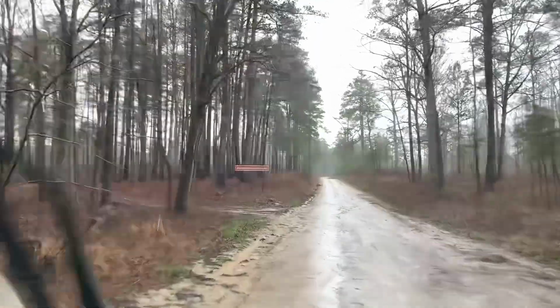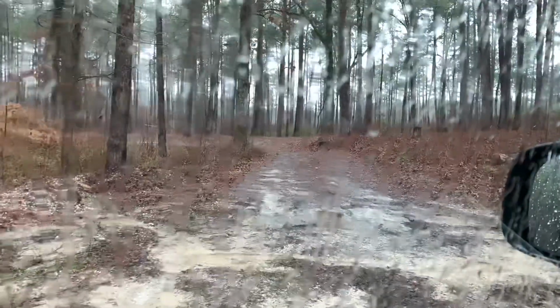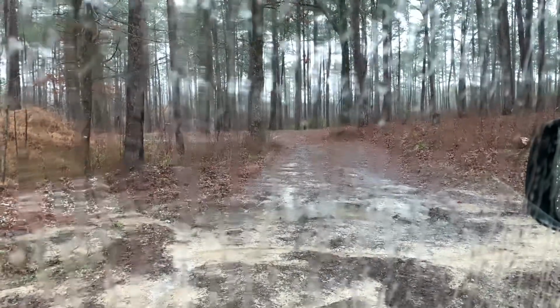Pendergrass Hunt Camp. I wonder if I could make it back in here. Honestly, doesn't look too rough from here. I might try it. Yeah, shoot, I kind of like this. I didn't know about this place, but I do now. And yeah, I think I'm gonna try it out. Yeah, I just checked to make sure, and this one is not on the map at all. Not the maps I've been using. So nice little surprise just over the hill, which is pretty cool.